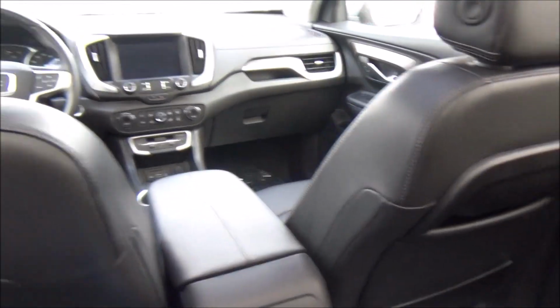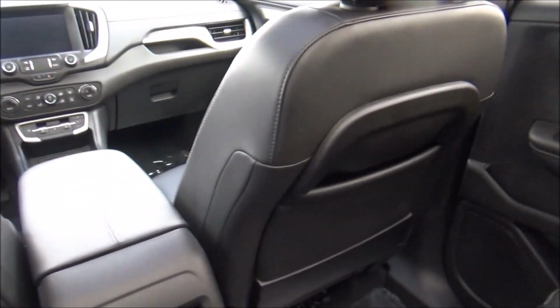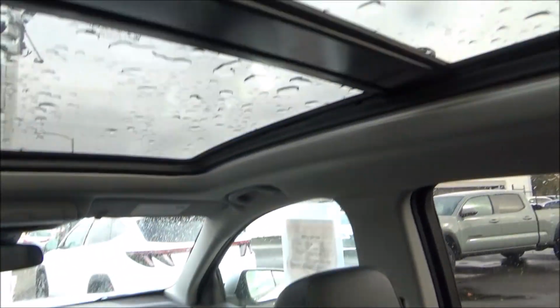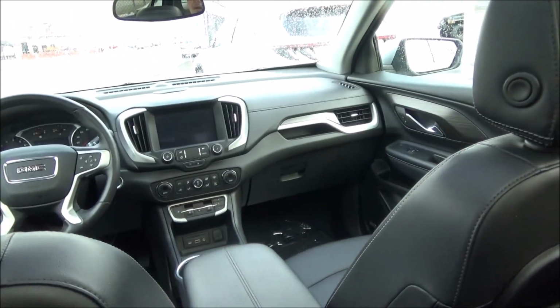And as for space, I'm about 6'1", with the driver's seat in a pretty comfortable driving position, and I gotta say, this is just a very comfortable back seat. I don't feel like I'm in a compact crossover. I kind of feel like I'm in more of a mid-size crossover, which is pretty impressive. Leg room, foot room is really good, headroom is pretty decent even with this sunroof in here, but having the sunroof open makes it feel even more airy.